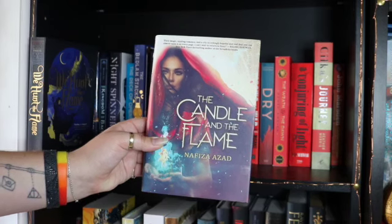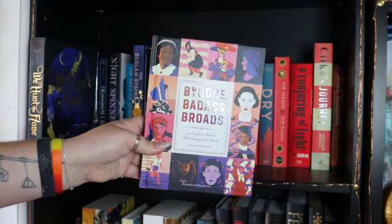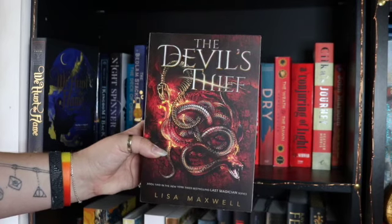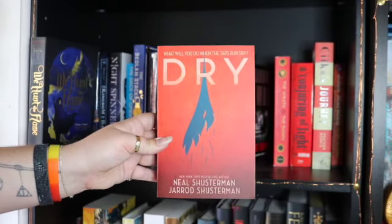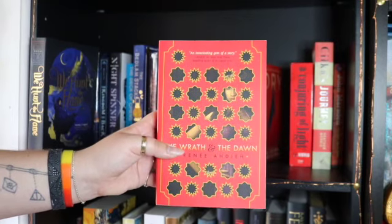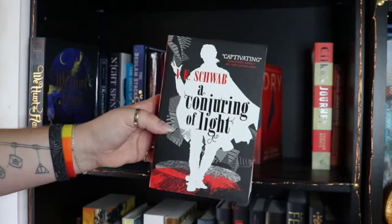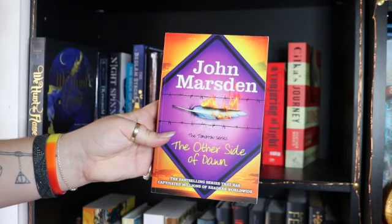The Candle and the Flame by Nafiza Azad, Bygone Badass Broads by Mackenzi Lee, 52 Forgotten Women Who Changed the World, Roseblood by A.G. Howard, The Devil's Thief by Lisa Maxwell, Shadows of War by Michael Ridpath, Dry by Neal and Jarrod Shusterman, The Wrath and the Dawn by Renée Ahdieh, and this one can probably go on my unhaul pile actually because I don't know why it's still on here. A Conjuring of Light by V.E. Schwab, Kilker's Journey by Heather Morris, and lastly The Other Side of Dawn by John Marsden.